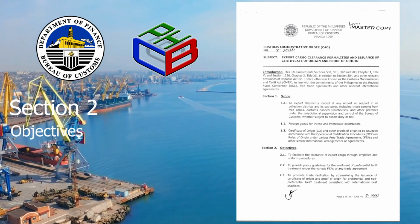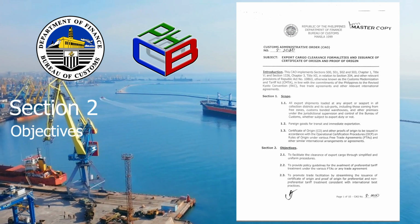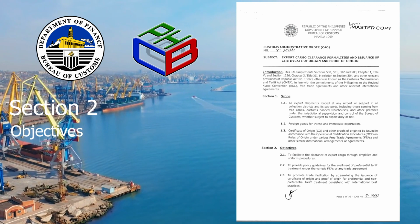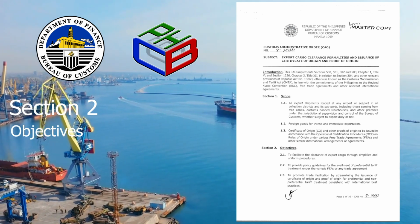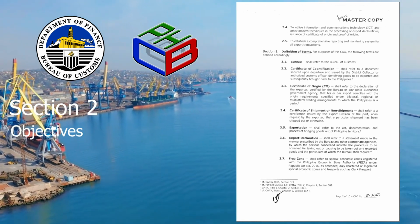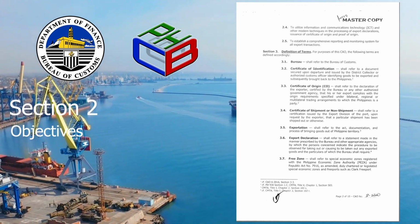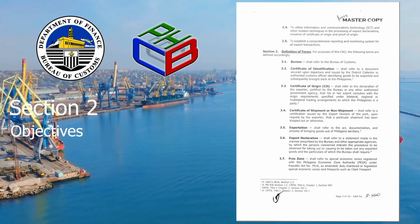Section 2. Objectives. 2.1 To facilitate the clearance of export cargo through simplified and uniform procedures. 2.2 To provide policy guidelines for the availment of preferential tariff treatment under the various FTAs or any trade agreement. 2.3 To promote trade facilitation by streamlining the issuance of Certificate of Origin and Proof of Origin for preferential and non-preferential tariff treatment consistent with international best practices. 2.4 To utilize information and communications technology, ICT, and other modern techniques in the processing of export declarations, issuance of Certificate of Origin and Proof of Origin. 2.5 To establish a comprehensive reporting and monitoring system for all export transactions.